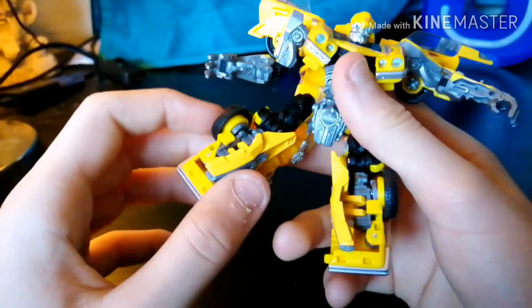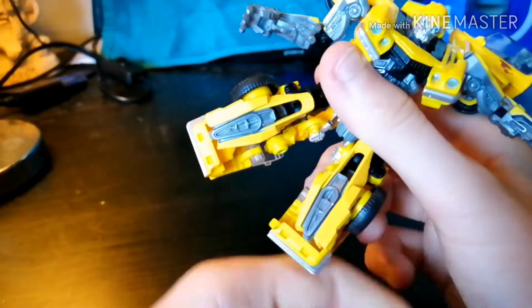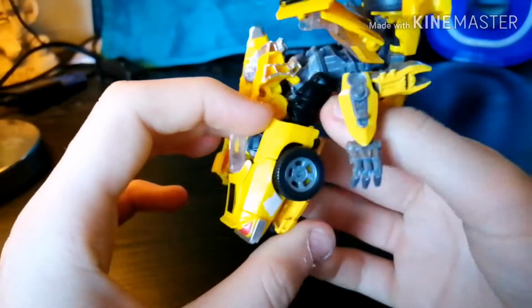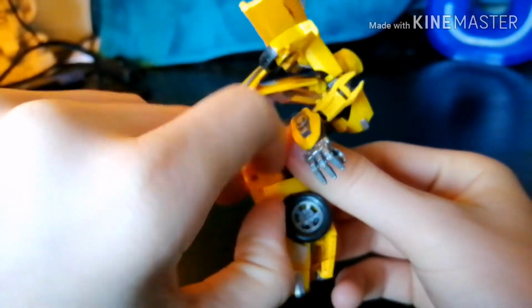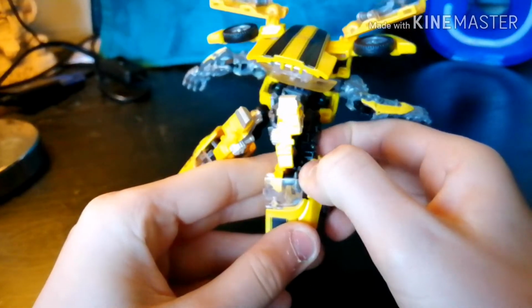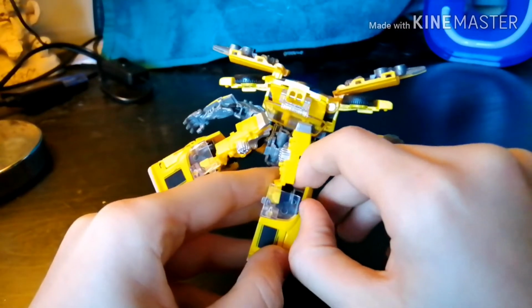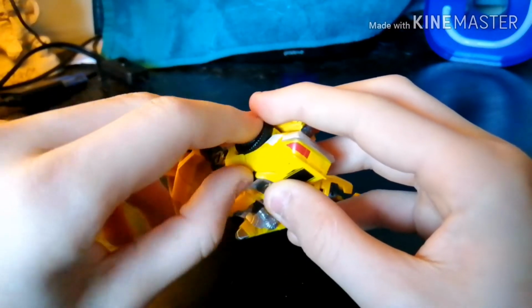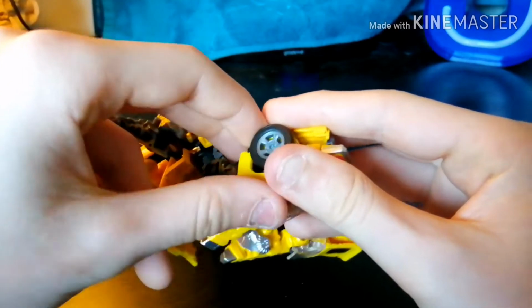Love it. You want to bring this up, and then you want to get fingernails. If you don't have fingernails like me, then you just use friction. Sometimes that doesn't work, so you might have to use what you've got left of your fingernails and just get in there. Come on, man. Here we go.